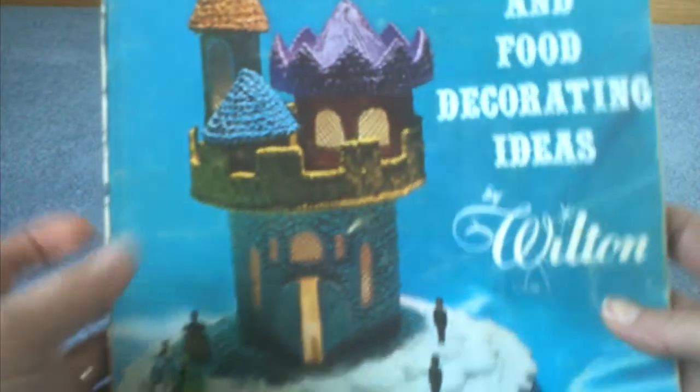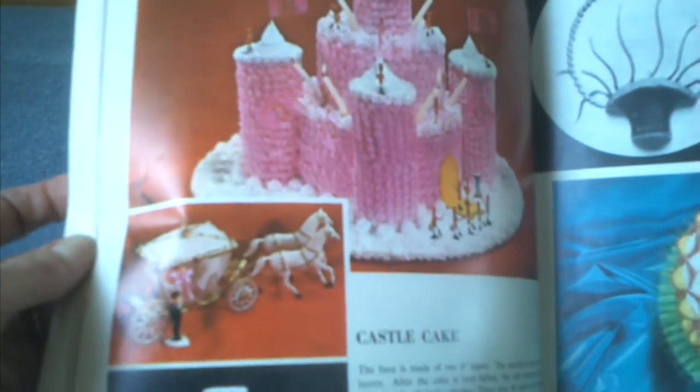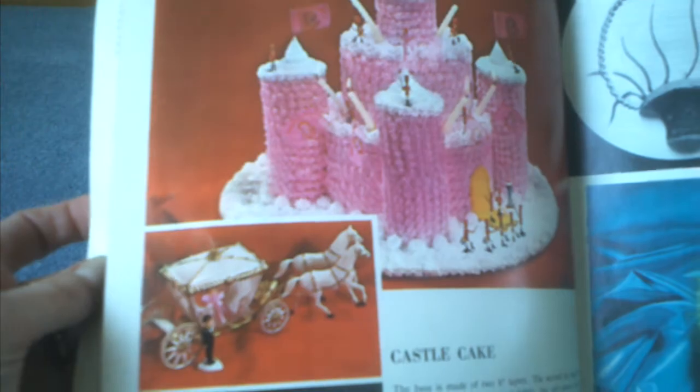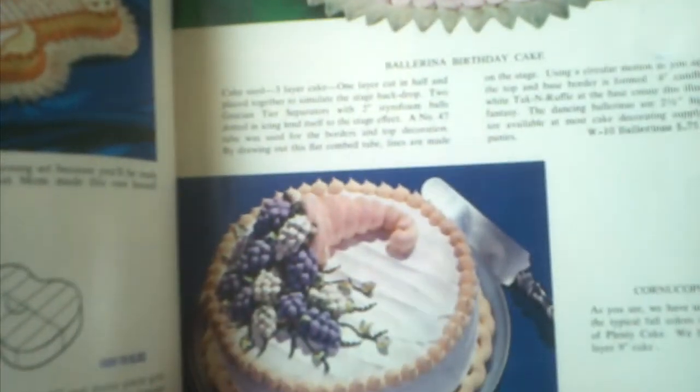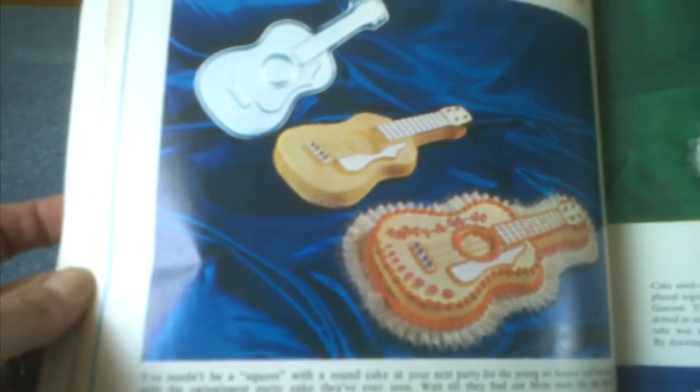And then another book, just some kind of fantasy fairyland type, probably birthday cakes. Or there's a castle cake. My mom used to make cakes like this for me when I was young. So I thought that was neat to have.